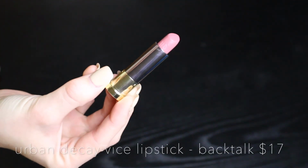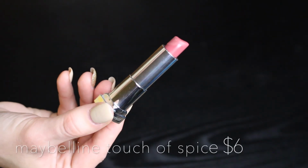And lastly, we have lips. So for the high-end side, I'm going to be using the Urban Decay Vice lipstick in the shade Back Talk, and the Drugstore side, I'm going to be using Maybelline's Touch of Spice.